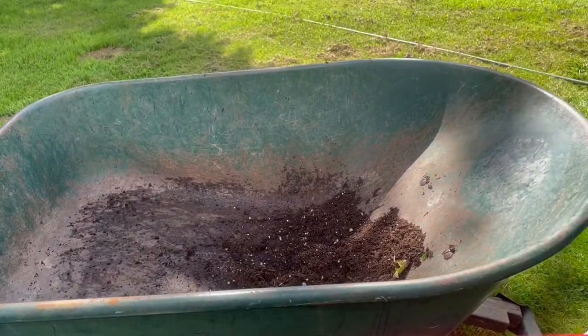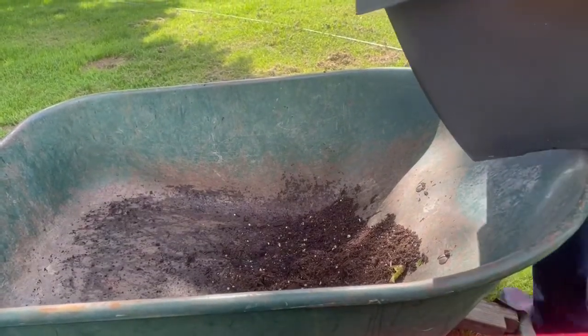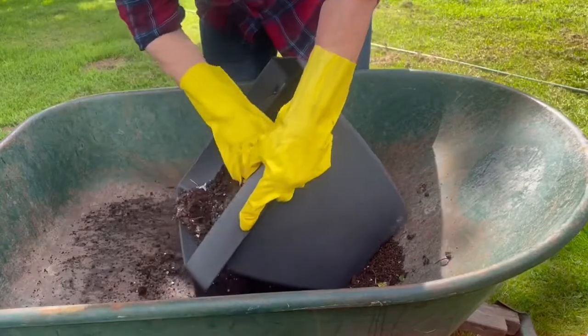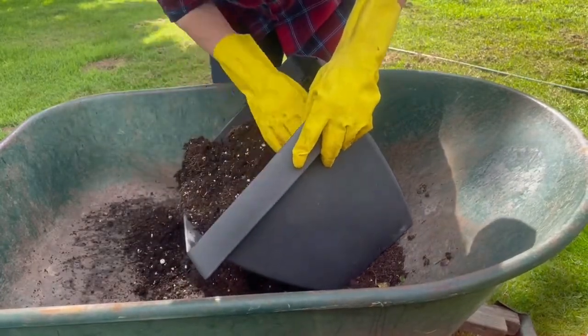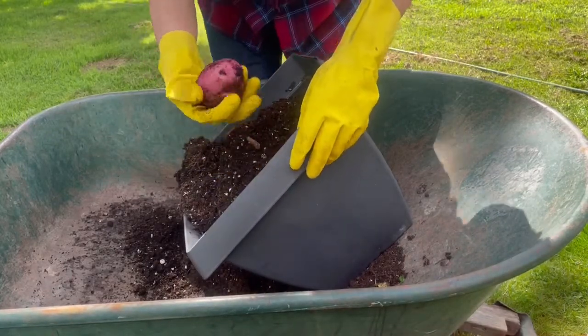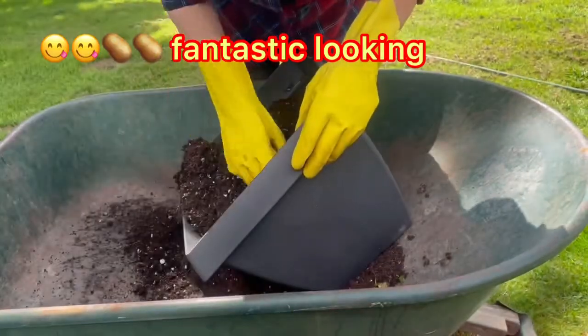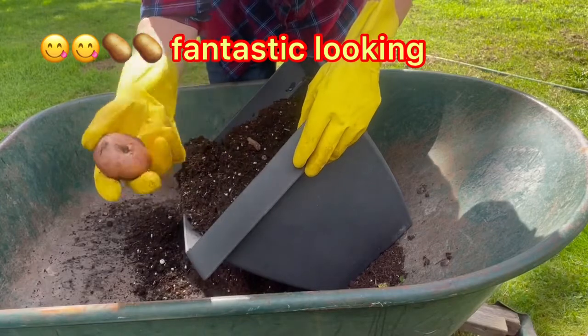Sorry, I decided to do the other bucket that was from in the greenhouse as well. And it's already got nicer ones. So I'm just going to dump this out. Let's see what's in it. Oh my goodness, look at these. Oh, look at that. That's a beaut. There's the seed potato. Still looks absolutely edible.